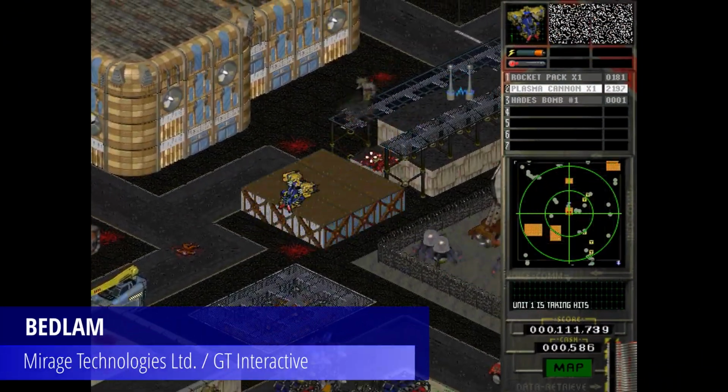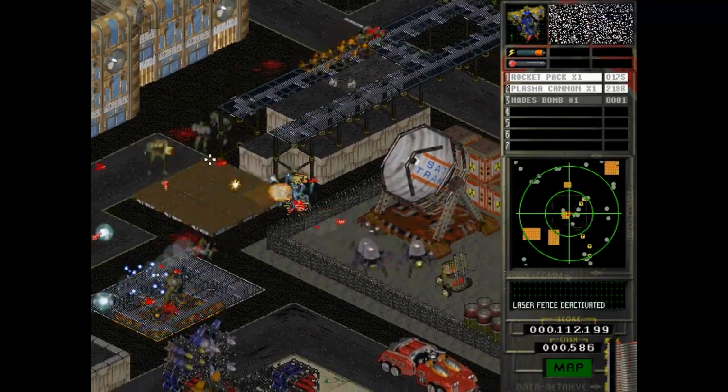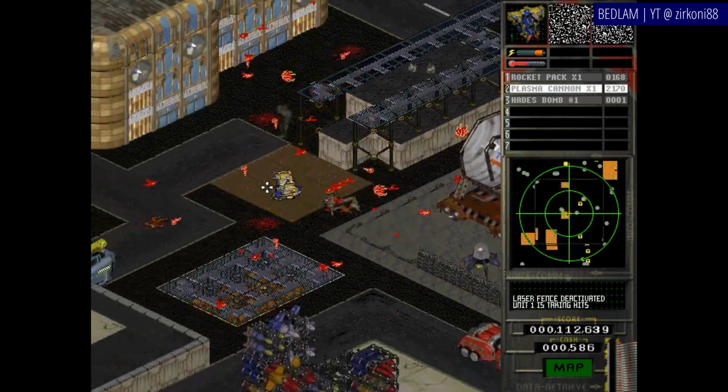Bedlam is an isometric action shooter set in the futuristic sci-fi BattleMech universe. And just to be clear, I know nothing about the BattleMech universe, so I'll be spitting out names that mean literally nothing to me for the next minute or so.